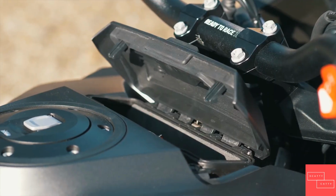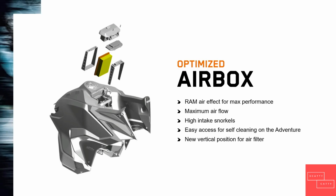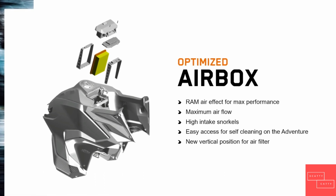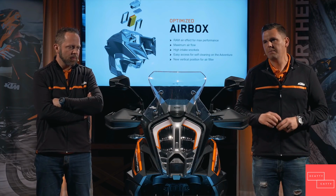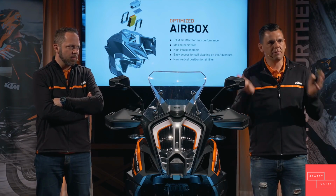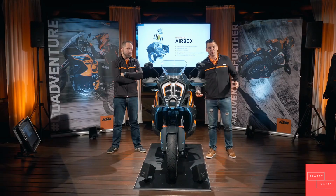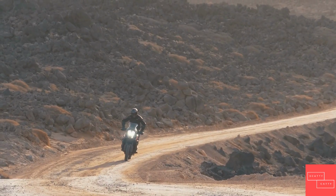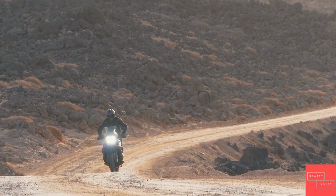There we go, thank you. It's got a place for a USB as well as for a phone. And by simply removing 4 bolts, you take the air filter out. It's vertically placed, it's a cartridge system. Pull it out, clean it off, and off you go. And because it's vertical as well, all the dust particles that sit on the filter fall off quite easily, so really good there. High snorkels, so if you do go through water, you can go pretty deep before the water goes into the airbox. And being so high, it's forcing a bit of a ram air effect into the airbox.